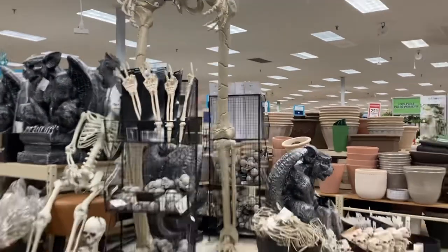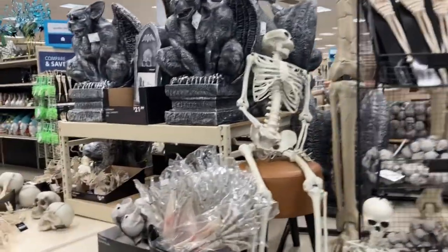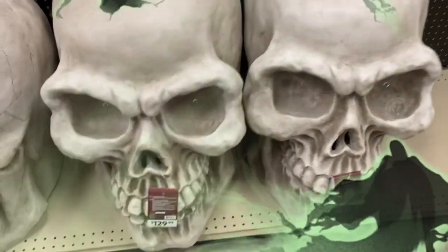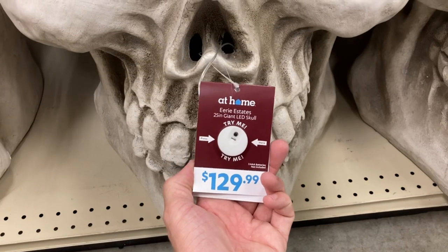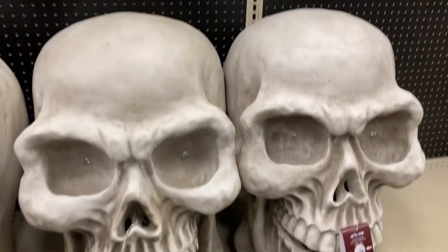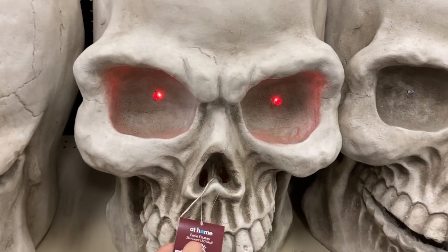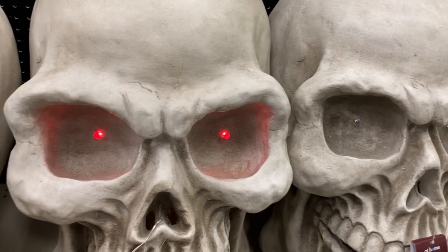So yeah, this is the first section we saw upon entry, but I do see some more stuff over here. Now these are pretty big, and I did pick one up a few minutes ago. These are Erie Estates 25-inch giant LED skulls. So that's kind of how they look, but here's how the eyes look when they light up. You get nice glowing red eyes.